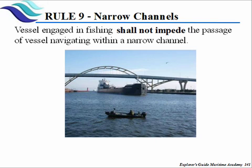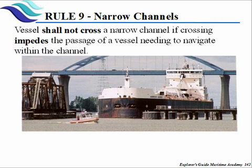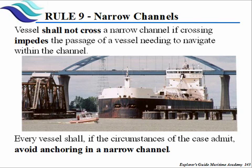Also, you should not be fishing. In this case, we're referring to commercial and recreational fishing both. You shall not impede the passage of a vessel within a narrow channel. You cannot anchor or fish in areas where you're going to impede those boats' passages. Also, you should not cross in any way that impedes their passage. And finally, in all cases, you should not be anchoring in a narrow channel to impede the passage of any vessels.